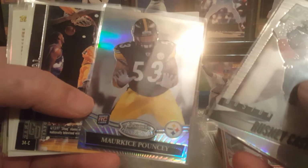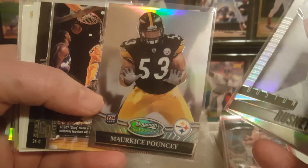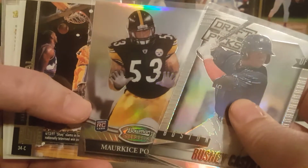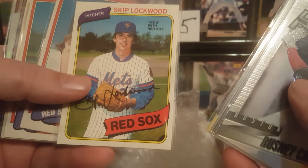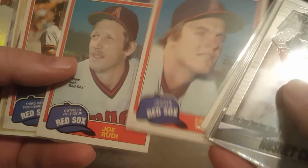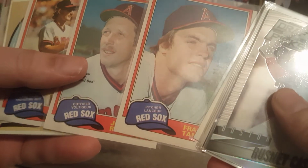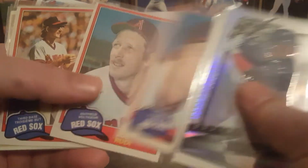There's Maurice Pouncey, rookie card. Bowman Sterling refractor. He almost looks like he doesn't have a face there. Shaq, like I said, more checklist cards. Joe Hayden, Skip Lockwood. A lot of these O-Pee-Chee cards have Topps cards from that year that I remember them being on different teams. But O-Pee-Chee went and put him on the new team.